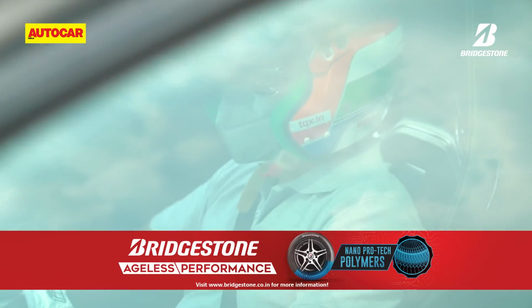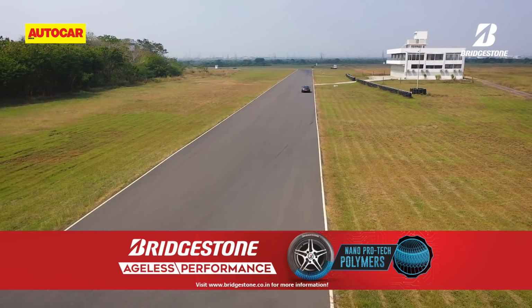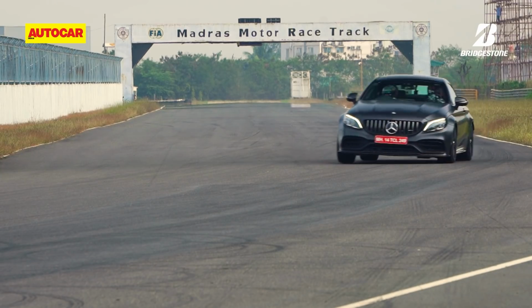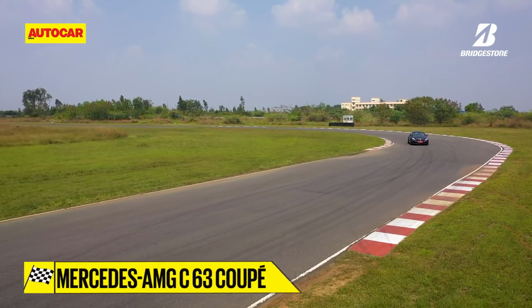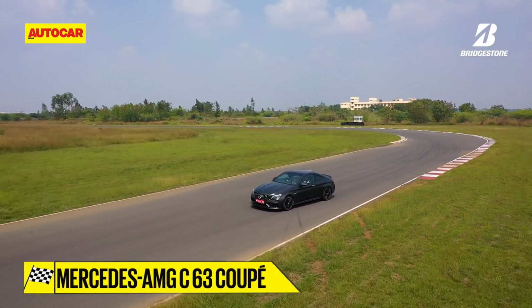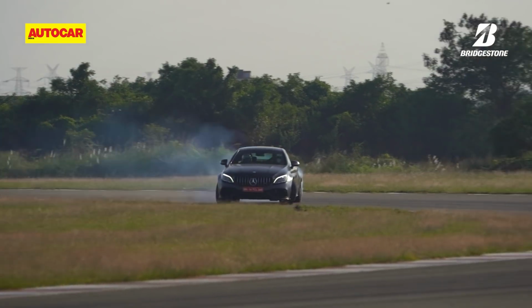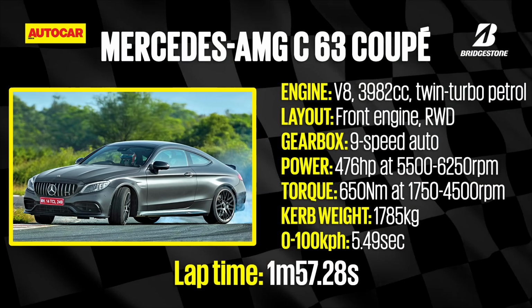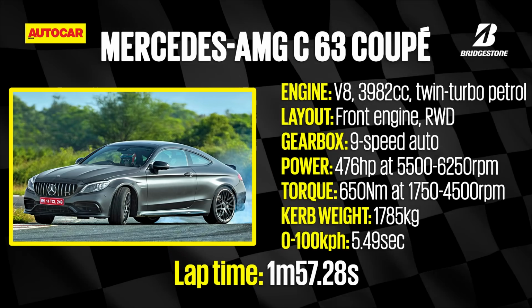Now brace yourselves folks, because it's all V8s and sub 2 minute times from here on in. Starting with the Mercedes-AMG C63 Coupe. It may have lost some power and 2 of its doors compared to the C63 S sedan we tested a few years ago, but this is very much the compact V8 hooligan it has always been, and was around 2 seconds quicker, posting a 1 minute 57.28 seconds.